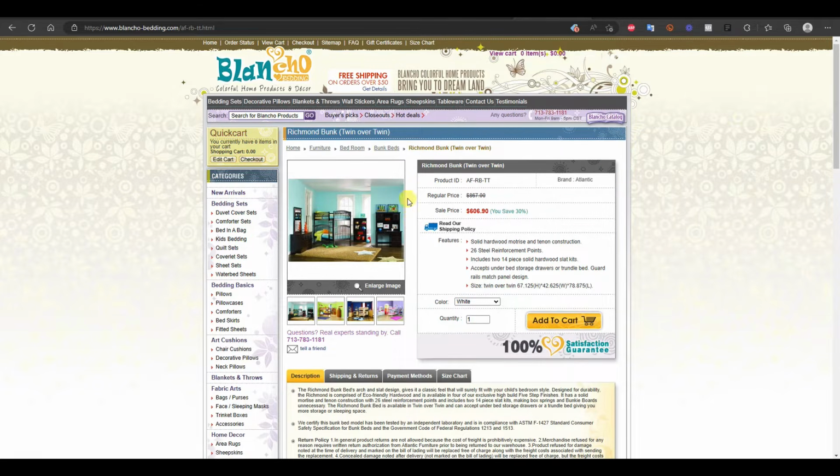The higher ticket the product is, the more profit you can make off of a smaller percentage markup. I just wanted to show you another example of a high ticket dropship supplier right here. So this is one more in the bedding and furniture niche.